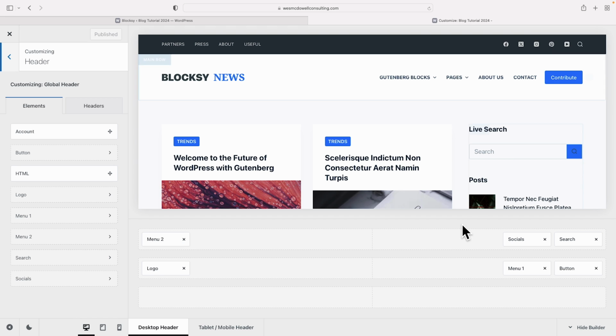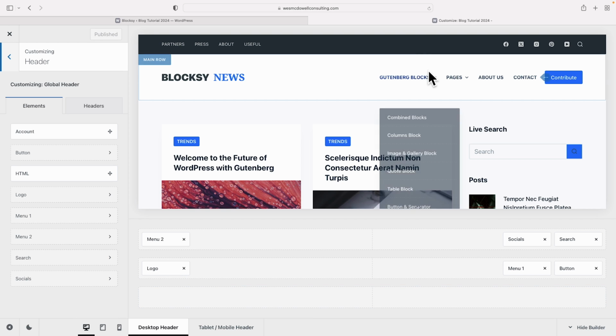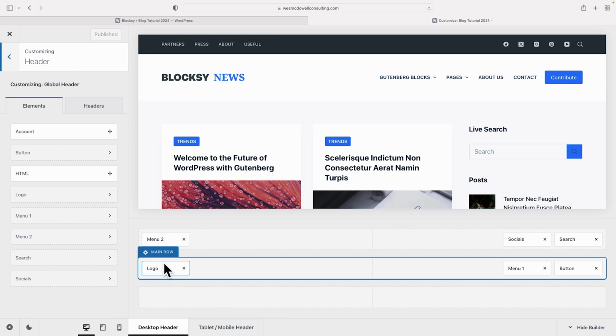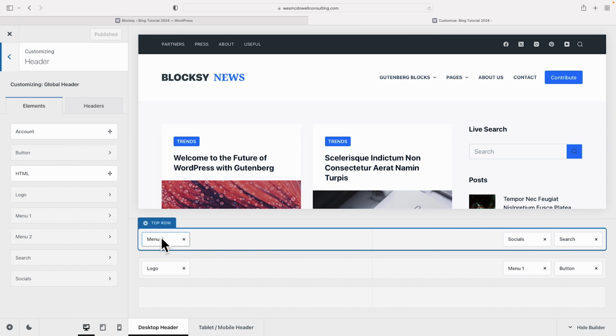And you can see this is mimicked down here as well. So this is a 3-layer menu. They give you the option for as many as 3 layers. There's nothing in the bottom row right now. That's why you're only seeing 2. We've got the logo, we've got the menu, the button, then we have the search icon right up here, socials, and menu 2.